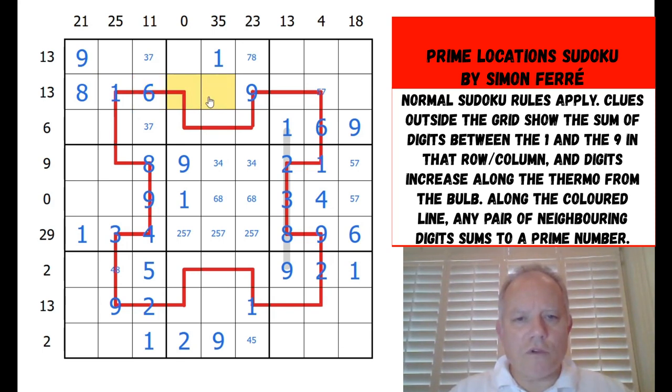So this is 4 and 3 or 2 and 5. The one on the line has to be odd, so that's 3 or 5. Can't be 3 because 6 and 3 would be 9. So 5, not 4-2 there, makes that 6-5-2 work. This is a 7 now, 4 and 8 to place in the row.